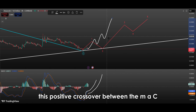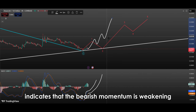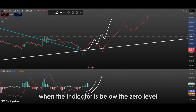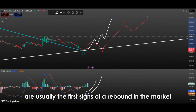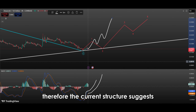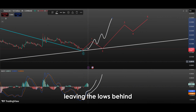This positive crossover between the MACD line and the signal line indicates that the bearish momentum is weakening and the buy side is starting to regain strength. Such crossovers, especially if they occur when the indicator is below the zero level, are usually the first signs of a rebound in the market after a deep and prolonged period of decline. Therefore, the current structure suggests that the price is preparing for a new uptrend, leaving the lows behind.